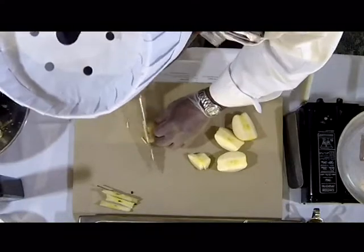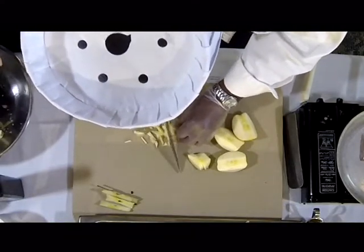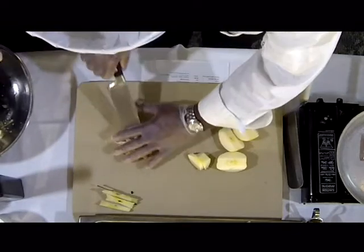I'm going to go ahead and julienne this apple. You may notice I cut it a little bit different.